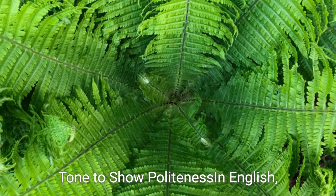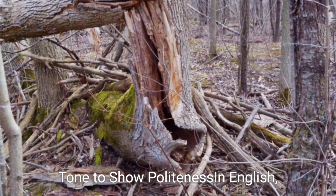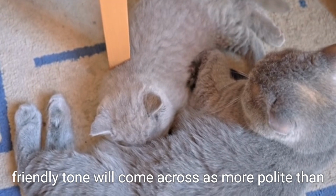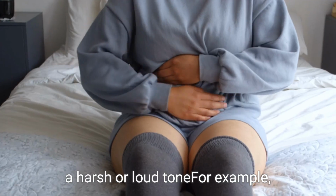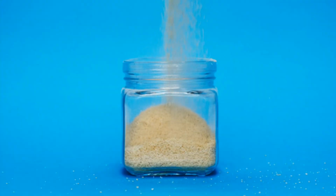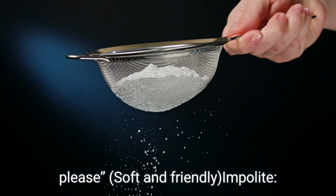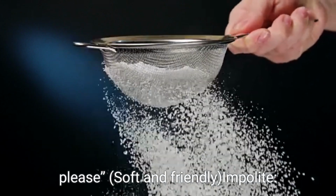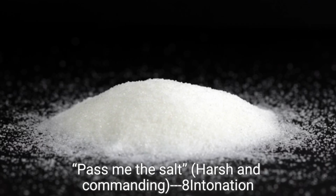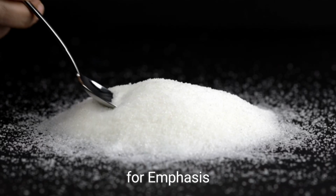7. Using tone to show politeness. In English, tone can also show politeness. A softer, friendly tone will come across as more polite than a harsh or loud tone. For example, when making a request. Polite: "Could you pass me the salt, please?" Soft and friendly. Impolite: "Pass me the salt." Harsh and commanding.